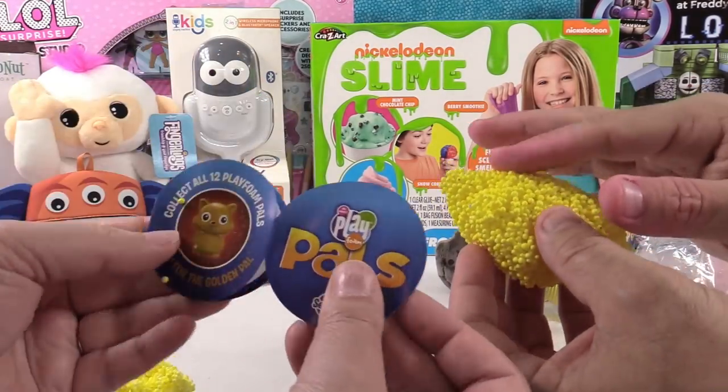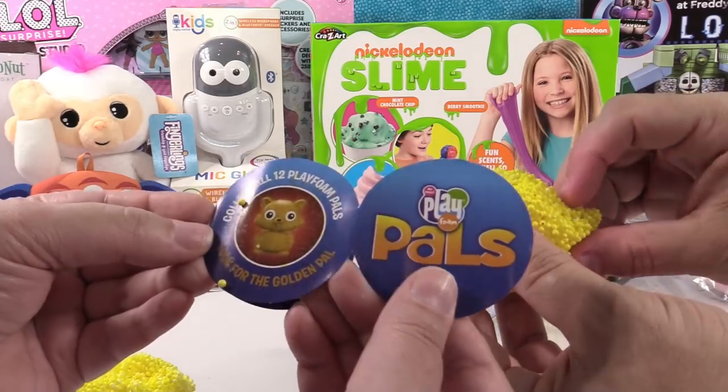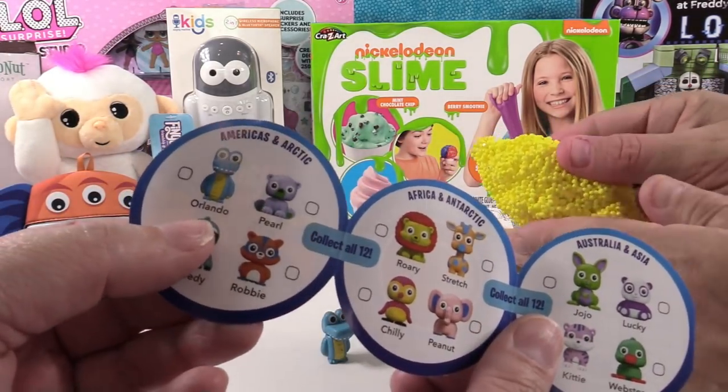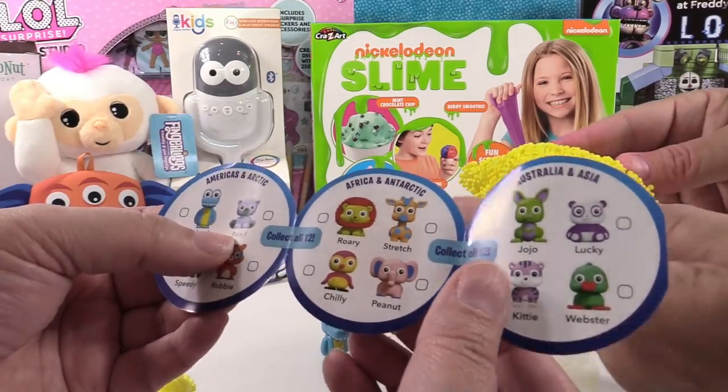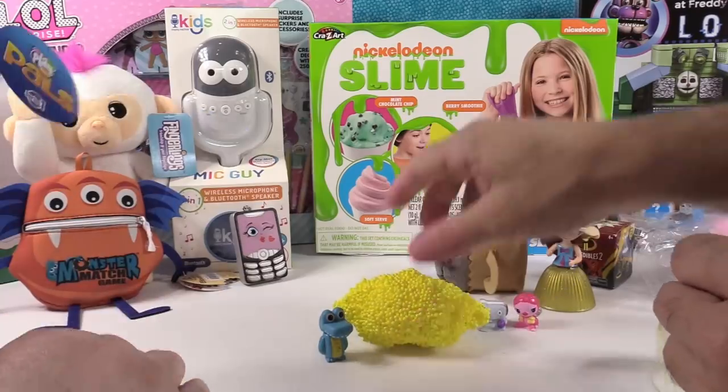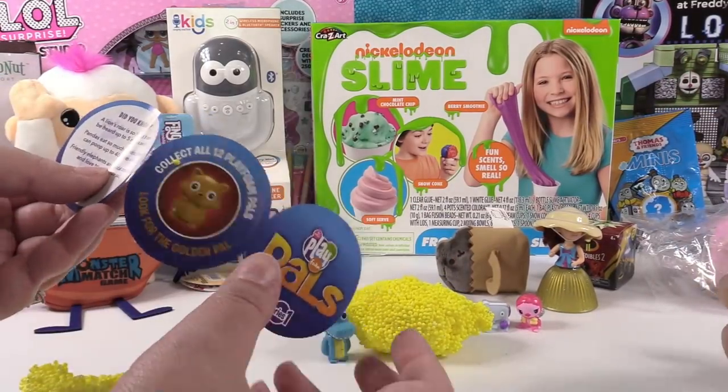Collect all 12 Play Foam Pals. Look for the golden pal. Okay, so we have Orlando. Orlando is from the Americas and Arctic collection. There you go, Orlando. Have a lemon. He's like, thank you, Paul.